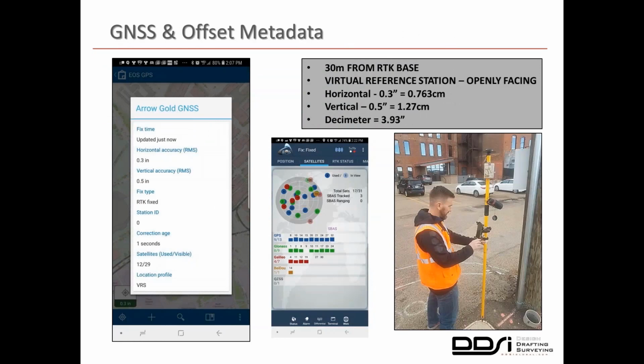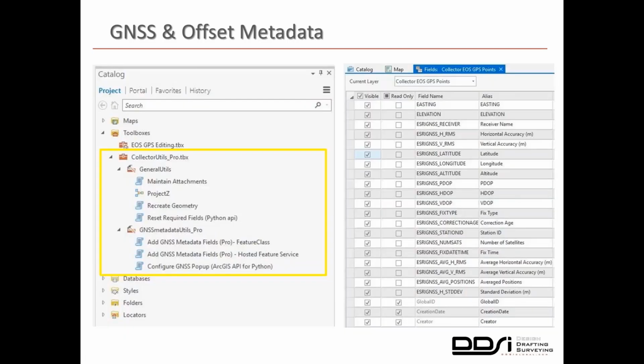Here's just a quick screenshot of the accuracies that we were getting when we were tied into our virtual reference station. Note the horizontal and vertical accuracies being put out by Collector for ArcGIS, and then inside of EOS Tools Pro. And as the technology of the GNSS satellites continues to evolve, this is only going to get better. Quickly want to note that a host of GNSS and laser offset fields are now available out of the box in ArcGIS Pro. You can add this toolbox to catalog in ArcGIS Pro, run the scripts to your desired feature class within your geodatabase, and you'll see these automatically populated when data is captured in the field.